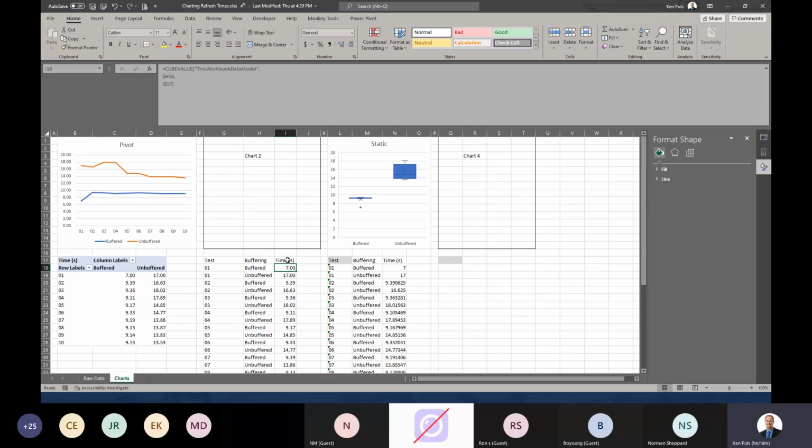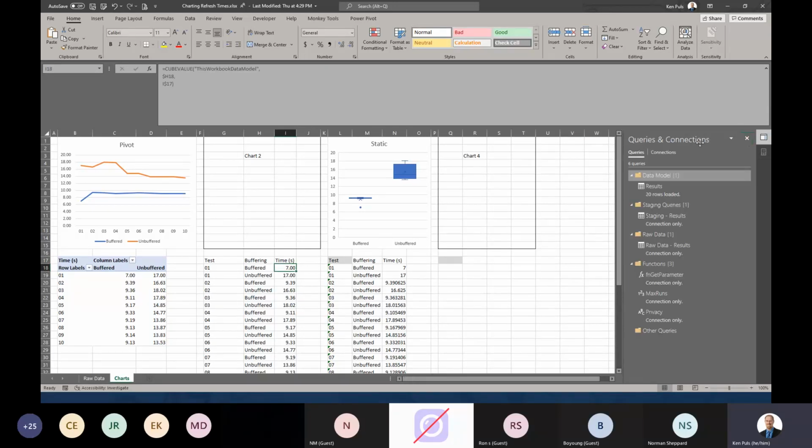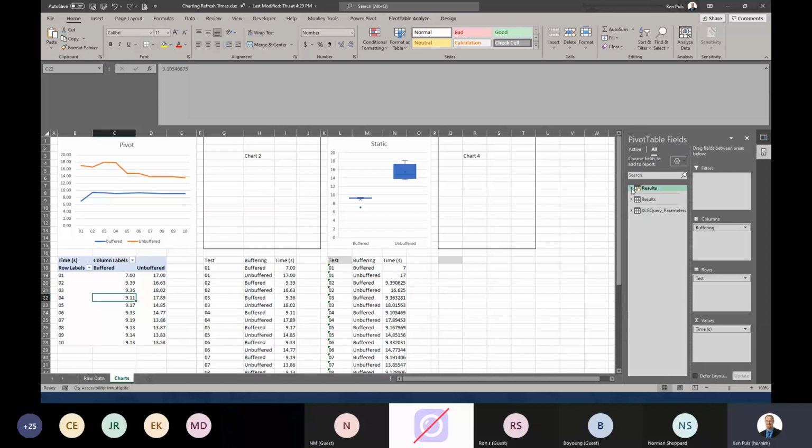I'm going to take a look at time first. And inside time, we can see that we've got cube member, this workbook data model, measures, time S. Now, time is the name of the measure itself from the pivot table. Measures is obviously just a collection, so that's just the name of measures. It's always measures. I didn't store it on a measures table, and I should probably prove that out. If I click back in a pivot table over here for a second and take a look, my measure time is actually stored in the results table, not a table called measures. So that's important to realize.